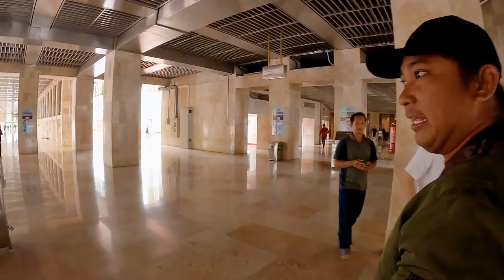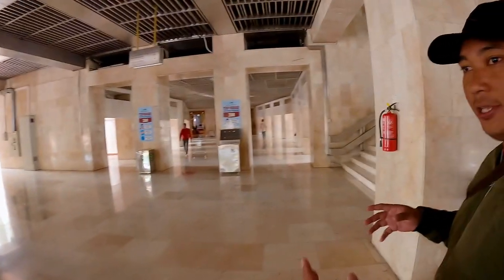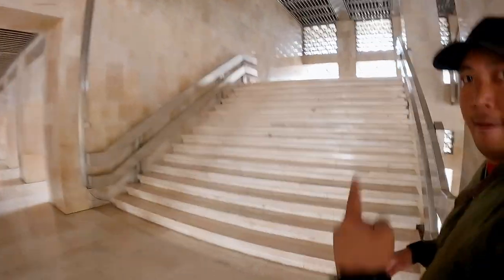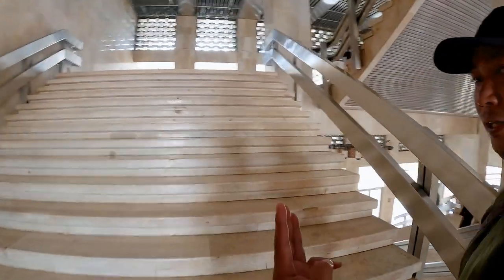This is the biggest mosque I've ever been to. This is the largest mosque in Southeast Asia. Third biggest mosque in the world. Number three? Number three in the world. I read somewhere that it's number six. Number three.